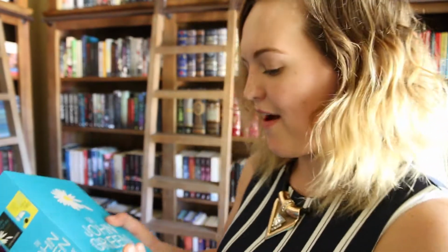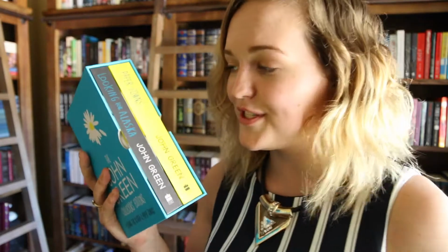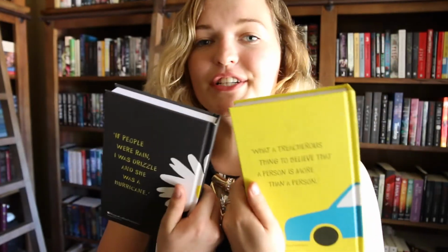So because, you know, I am me, I also have the collector's editions of Paper Towns and Looking for Alaska once again, which is actually my third copy of Looking for Alaska. These books are exceedingly beautiful though. I've got pictures of them on my blog and they're so much nicer in person, but they're just absolutely gorgeous.